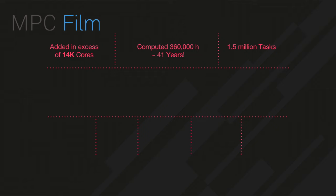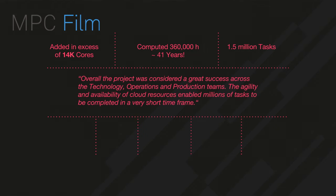1.5 million tasks were completed. Internally, we think this was a really great success across our technology, operations, and production teams, because everybody came together, right? You needed to control the amount of money that we're going to spend, and we needed to know that we actually can get the throughput and have all of the tech ready.